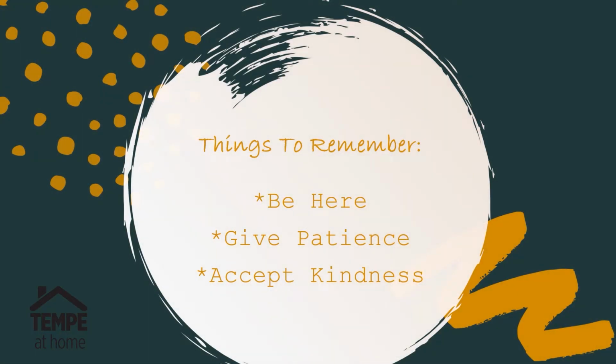Some things to remember before we get started. Let's be present in this moment. Give patience to yourself and accept kindness while going through this practice.